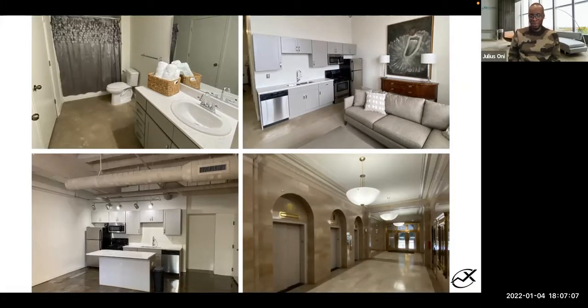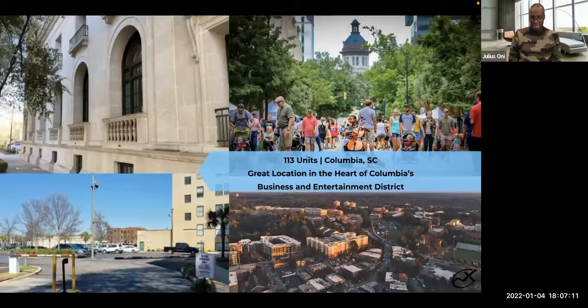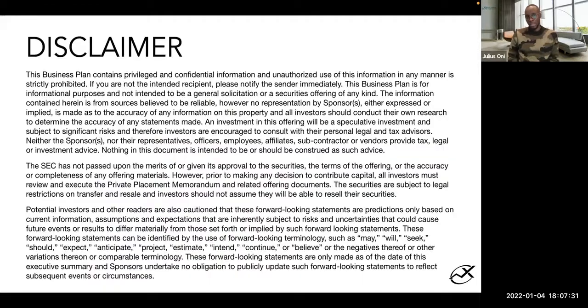So these are just a few pictures showing the insides of this building. It's the classic luxury apartment in downtown, in its downtown southern style. So this is a 113 unit property located right in the business and entertainment district of Columbia, South Carolina. And if you don't know, that is the capital of South Carolina, which is a fast growing state.